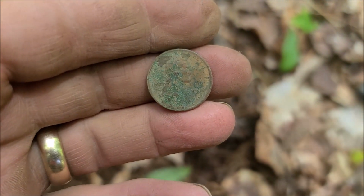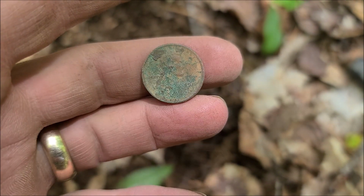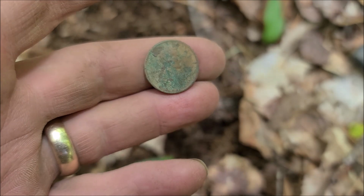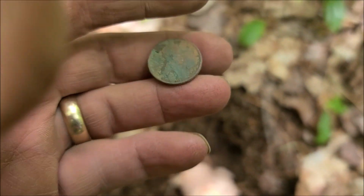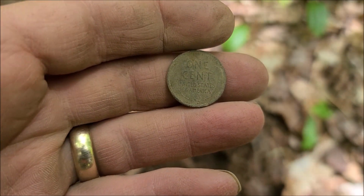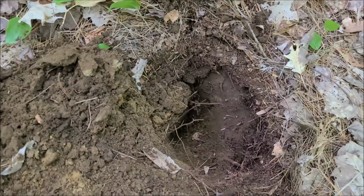They normally don't show wheats, but it's a coin at a cellar hole, and we haven't found many. And it's an old one, 1911. We know that there was probably activity here till about the 30s, and of course there's been a lot of logging out here too, so cool. It's a coin.